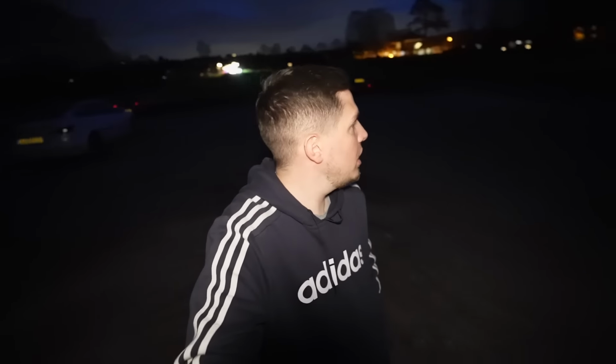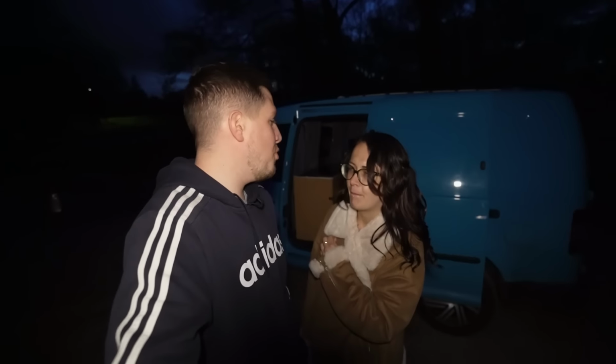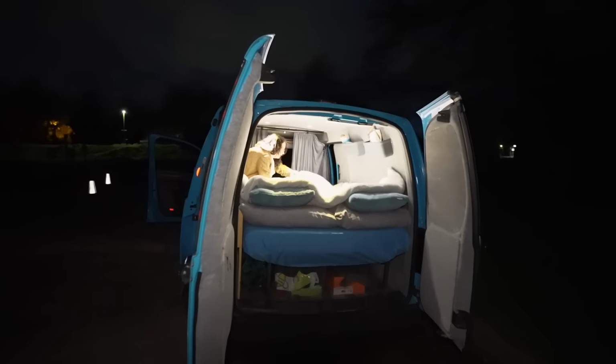So I don't think we have to be too stealthy tonight. There's a few cars in this car park, a fair few cars actually. Some mad noise coming from the bushes over there. It's a deer. Do I take you to some beautiful dirty car parks? I love a dirty car park.